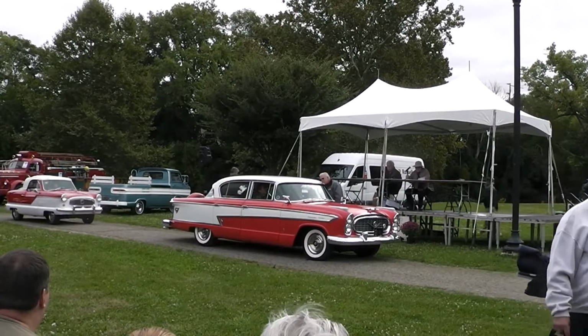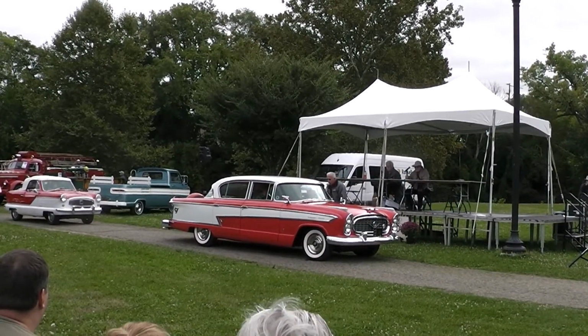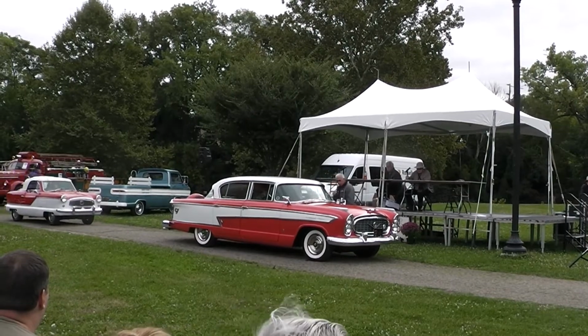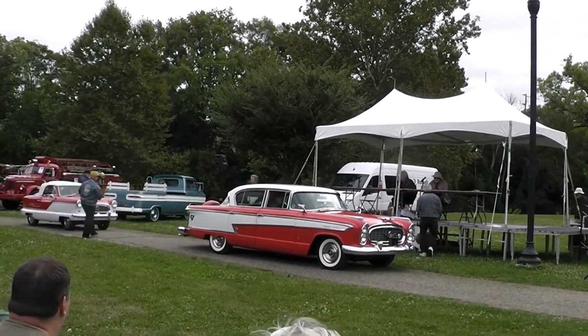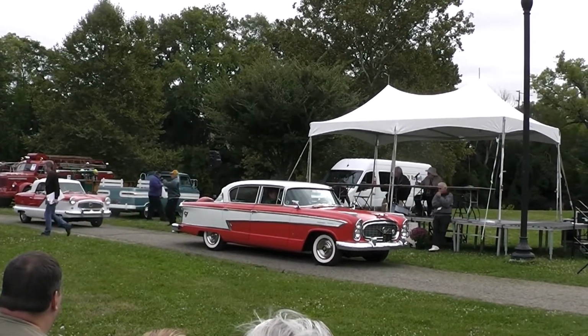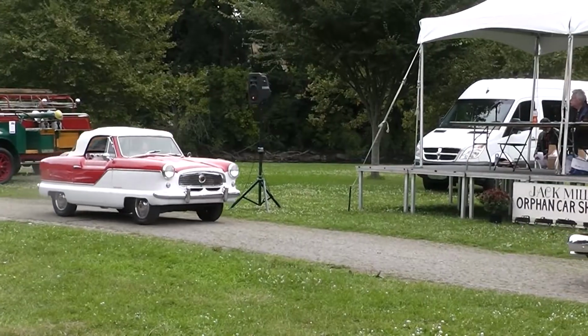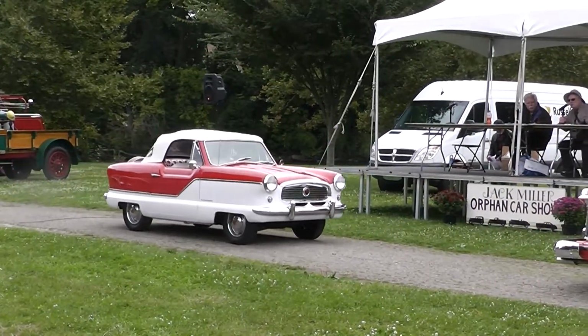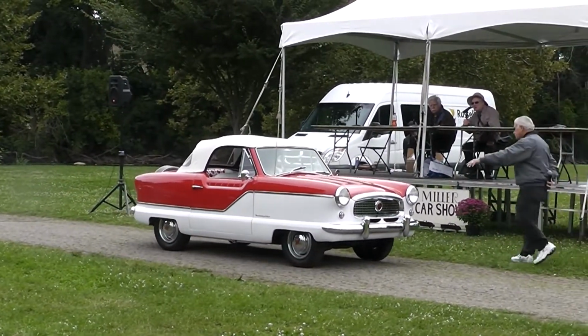This is a 1957 Nash Ambassador 4-door custom. This is Joe and Carol Danielwitz, and where are you folks from? Sterling Heights. Beautiful body lines. This was the last of the Nash cars. American Motors was formed by Hudson and Nash getting together. Actually, Nash bought Hudson in 1954. And these were the only large Nashes to use an American Motors built engine, which was a 327 cubic inch V8.